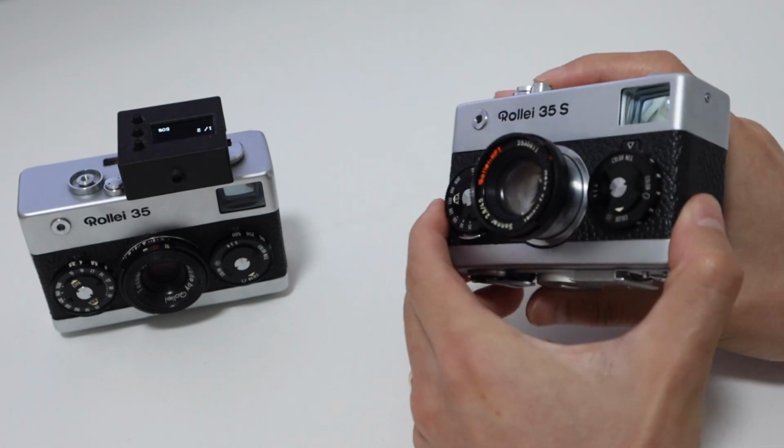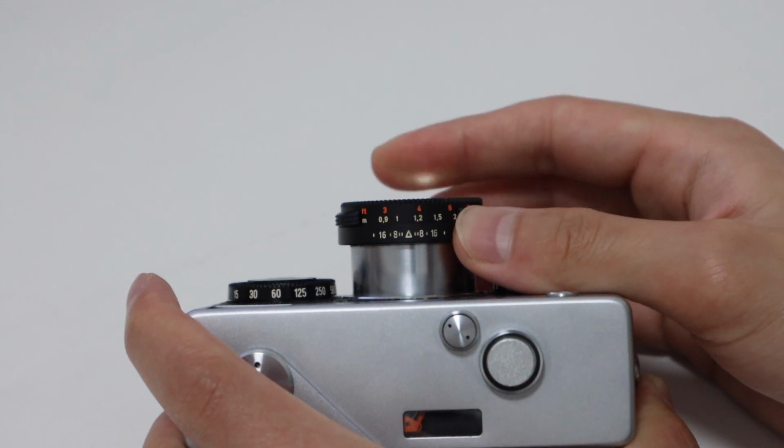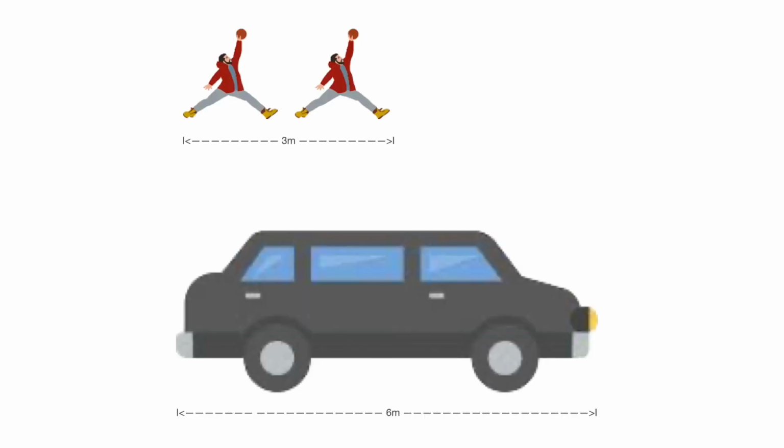But I do have some tips for you to estimate distances. 0.9 to 1 meter is basically the distance of what your leg can reach while you are standing, or approximately 2 walking steps. 1.2 to 1.5 meters is pretty much a maximal step length. 2 meters is the distance of 4 walking steps, or the length of a normal bed. 3 meters is about 2 maximal step lengths.